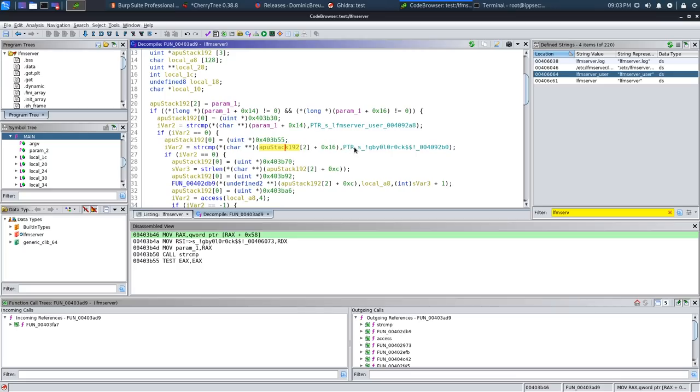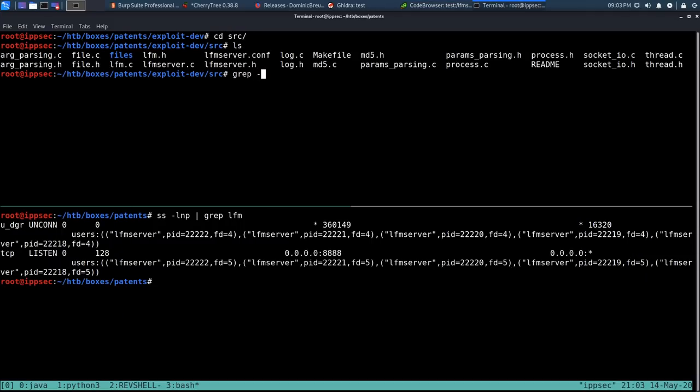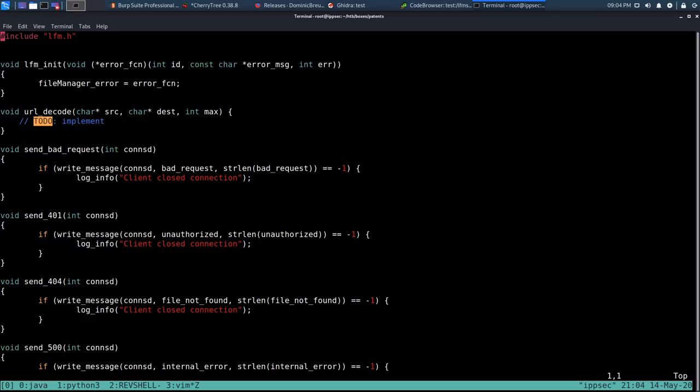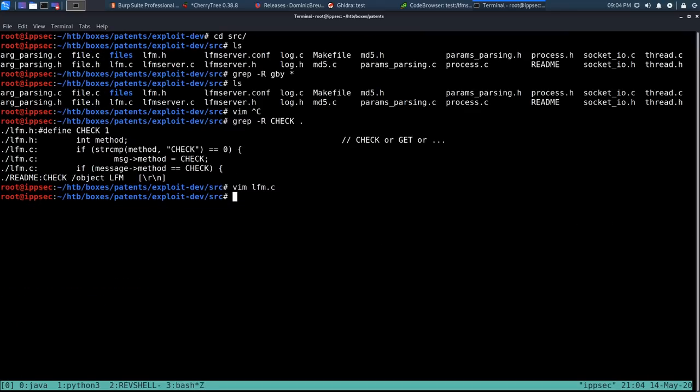So we could, again, cheat and go to the source code. So if we go to the source code, grep -r gby, it doesn't exist. Let's see, let's do grep -r check, lfm.c, function URL decode to do. So it looks like this is an incomplete source. We don't have everything. So we'll actually have to analyze this.